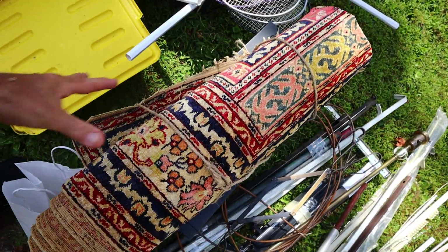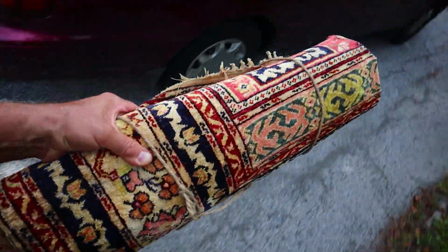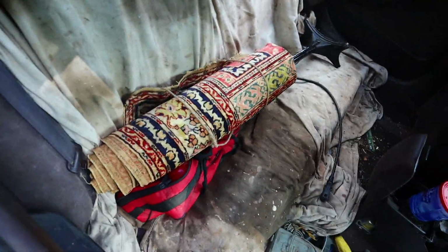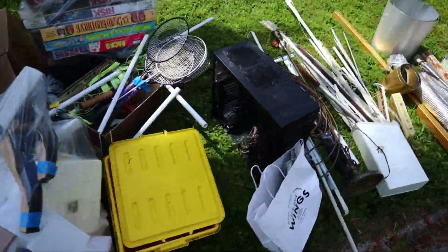How about this rug? I don't know nothing about rugs, but we got plenty of room in the car for the rug. And we got a couple more days to re-gift it if it turns out to be nothing. So I would say this has been a pretty good first stop.